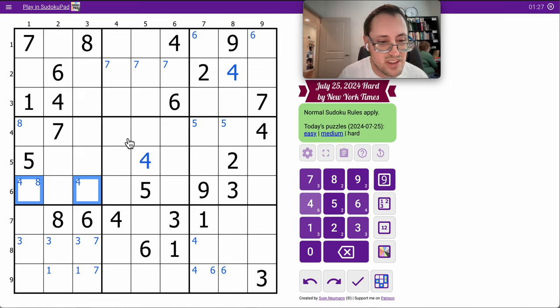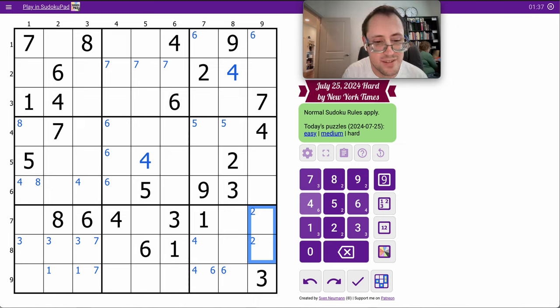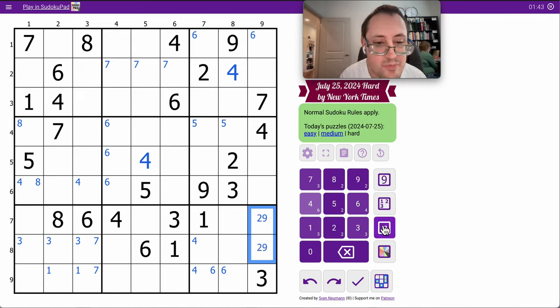And then on sixes, I got a 6 in three places in column 4. On the right, I got a 2 in two places in column 9. And a 9, actually in the same two spots, that's a hidden 2-9 pair. And 4, I've already done. As for 3, I have a 3 in two spots in column 7.